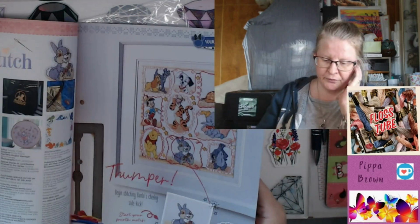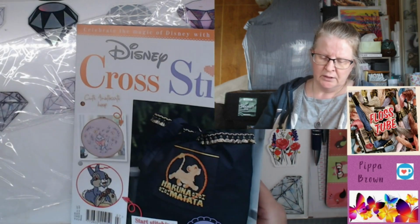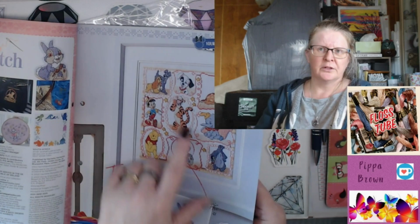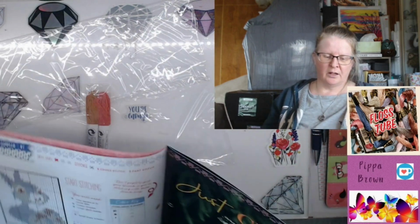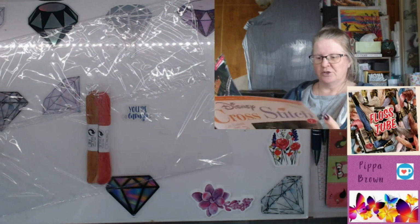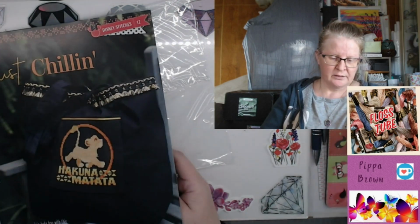Alright, so Thumper for this one, and they're doing kind of one character over 2 magazines, give or take, depending on the details. So it's going to take a bit of time to get the best out of this. But yeah, Thumper in this issue doesn't include the back stitching, so the back stitching is going to be the next issue. You've got Simba with the Hakuna Matata.